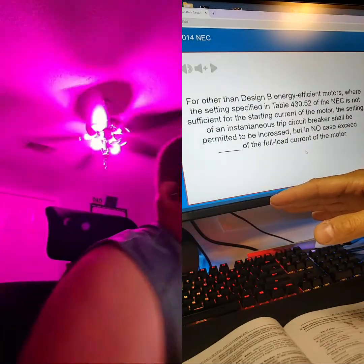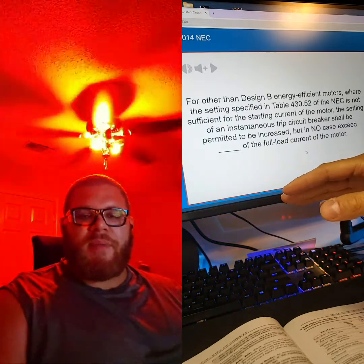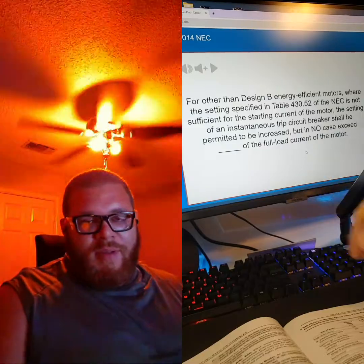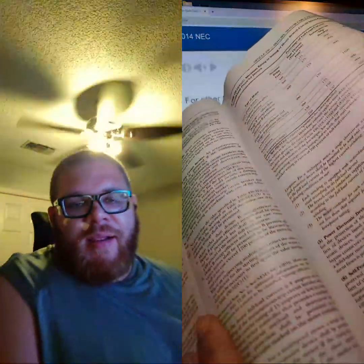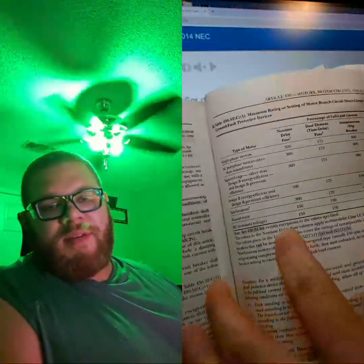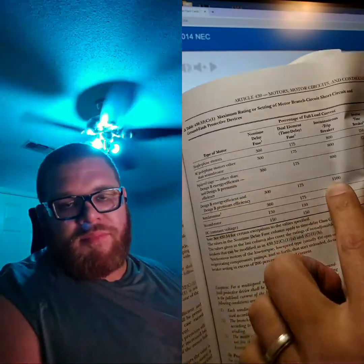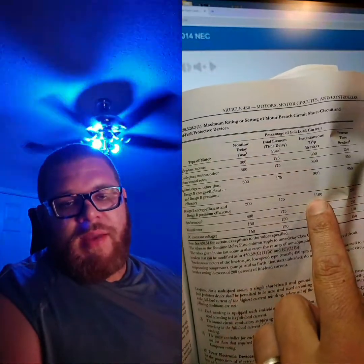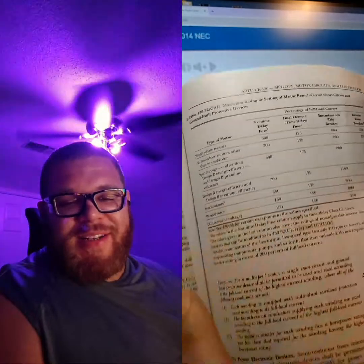You didn't go to that code in your code book? You should be able to find the answer very quickly. So what's the exception? There's an instantaneous trip breaker at 800% here. But it also says energy efficiency, premium efficiency. I also see an 1100. So it's 1100%. That's insane.